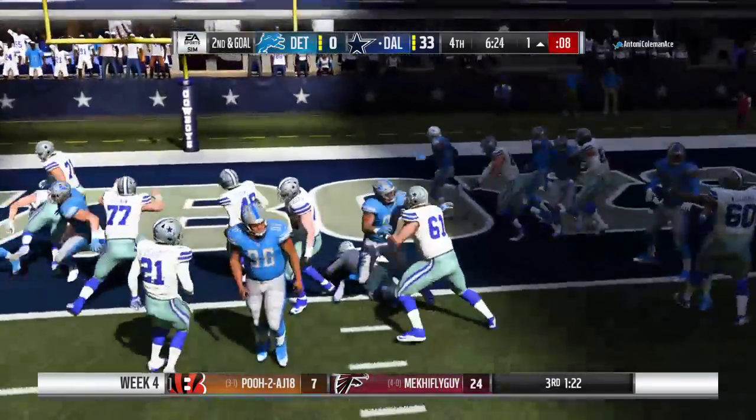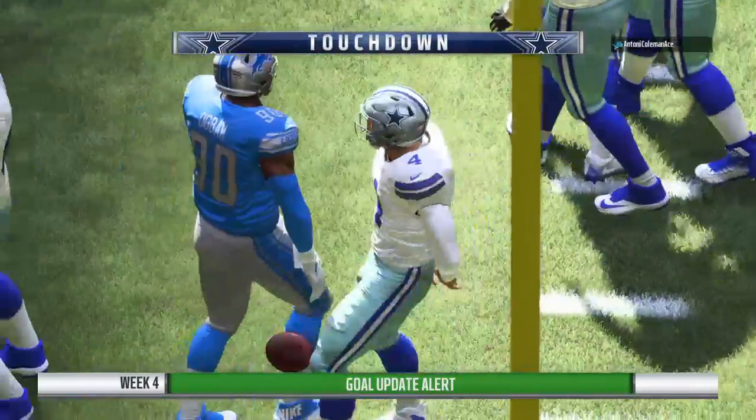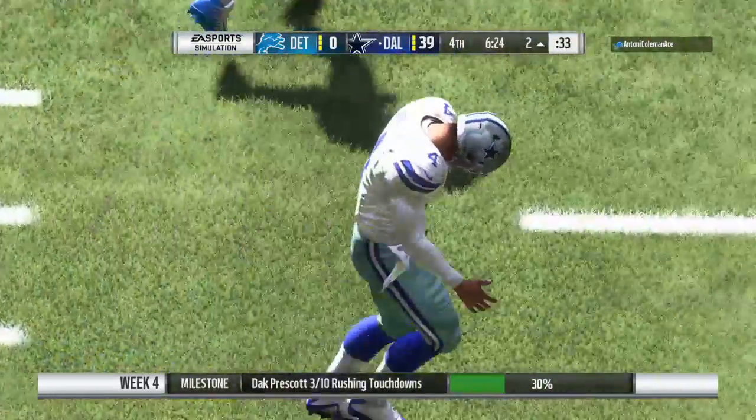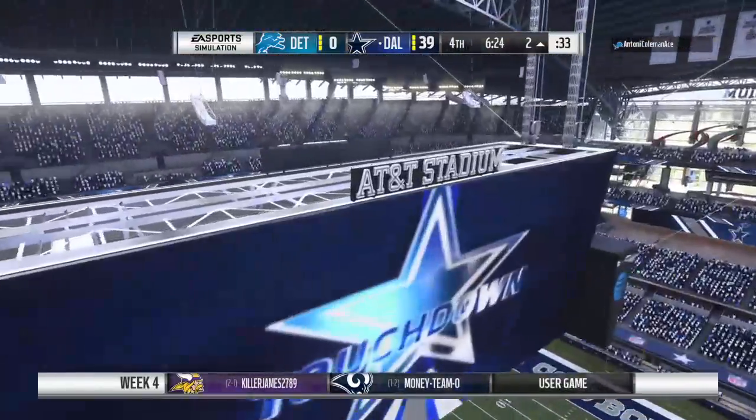On the sneak, it's Prescott. And he will take it in for a Cowboy score. Dak Prescott, his 3rd touchdown of the game, number 11 on the year. And the Cowboys continue to pour it on.